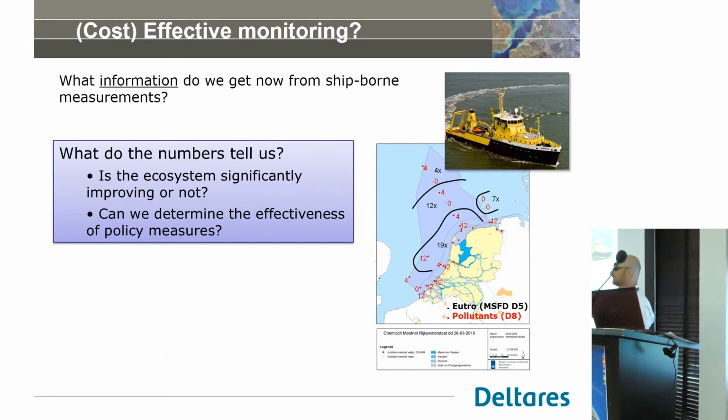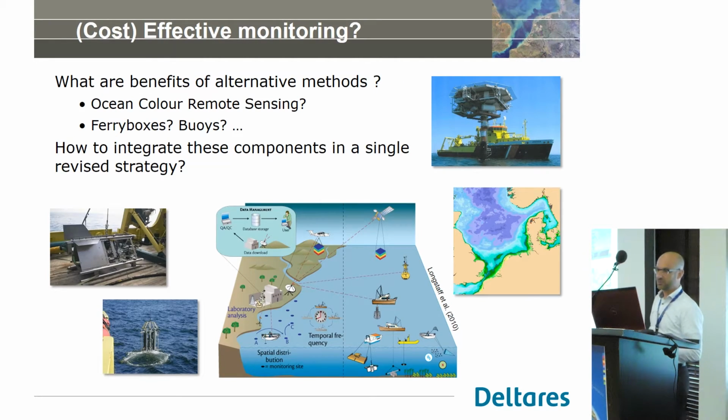So it goes all the way there to collect a few of these bottle samples and take them to the lab. Is this enough data to draw a conclusion about? Can we tell that the ecosystem is getting better or not from these sort of data? And how effective is our policy actually to reduce the nutrients in this case? Can we do this differently? This is the context where we're talking about.